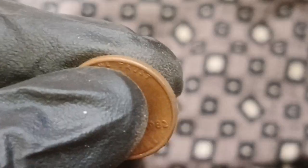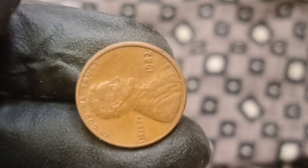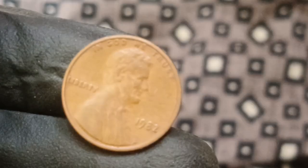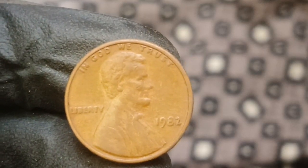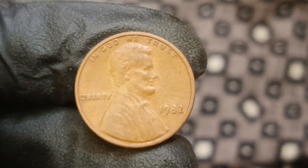But aside from the transitional era, 1982 also produced fascinating double dies where Liberty and In God We Trust appear with noticeable doubling, or where the date itself shows clear doubling, and these can sell for thousands, and in mint state condition, with no wear, the prices go even higher.